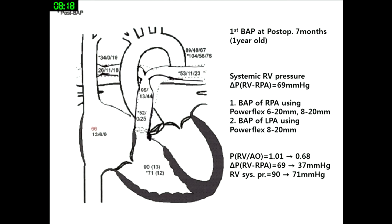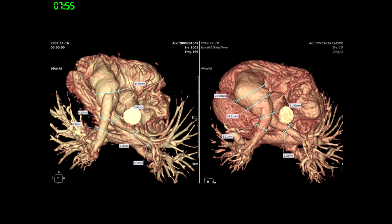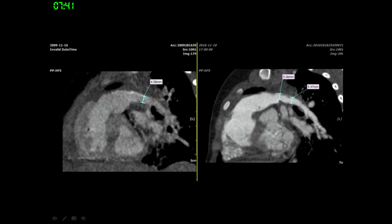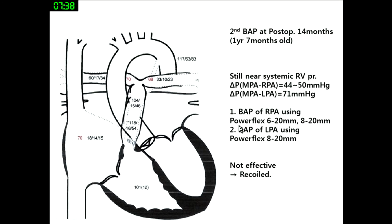This is the cath case. The hemodynamic data showed systemic RV pressure and severe pulmonary stenosis. The pressure gradient between RV and RPA was 70 millimeters of mercury, and after balloon, the RV to aortic ratio slightly decreased from 1 to 0.7, but still high RV pressure. After balloon, RPA middle stenosis just slightly improved, but peripheral stenosis was aggravated, and LPA stenosis did not improve, as you see. So they repeated the balloon after 7 months, but it was not effective.